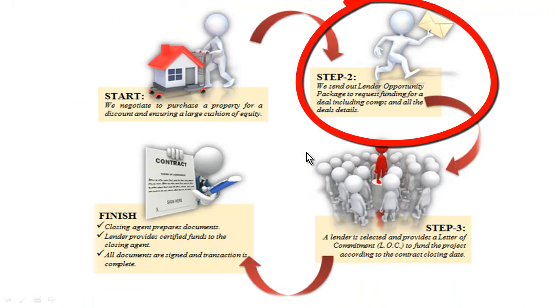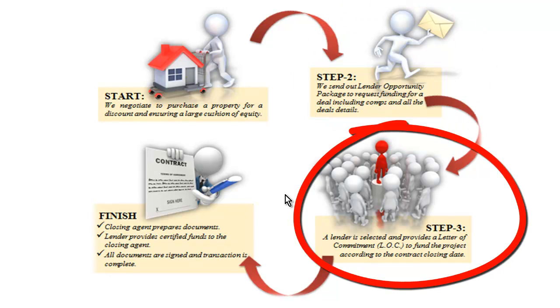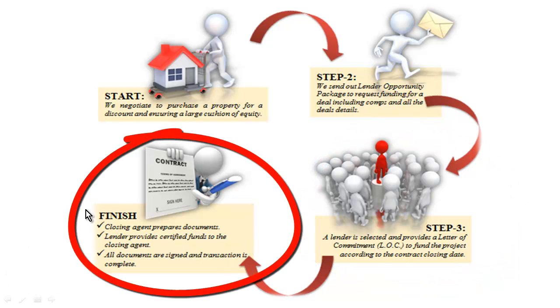Now once we sent out the lender opportunity packet, step 3 is when an investor submits what they call a letter of commitment to fund the project according to the contract closing date. So once they saw our lender opportunity packet, which you just saw a couple of seconds ago, they sent us a letter of commitment to fund our project. And once they sent us the letter of commitment, that's when they funded the transaction.